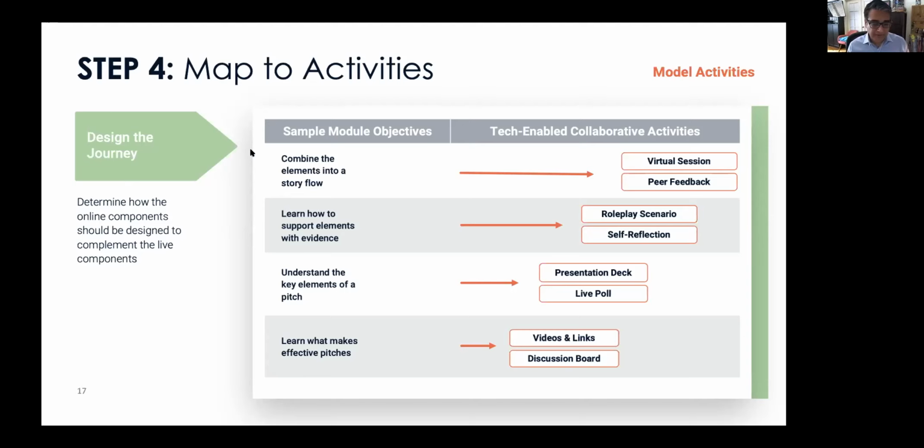And then maybe the fourth activity is going to be, let's combine all these different things that we've been learning into something that makes sense, into a story flow. And maybe you'll have a virtual session where you take turns doing presentations, right? Earlier, you got to see an example of a good one. Now it's your turn to deliver one, and hopefully it's good. And again, you get more feedback there.